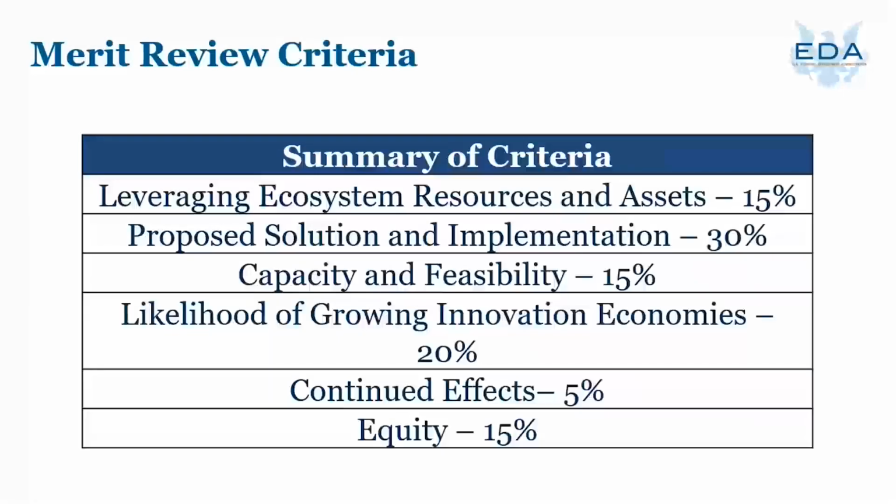Now that we've finished our application and submitted it, you want to know what you're going to be scored on. Well, we're going to tell you. If you read the notice of funding opportunity, we have the exact wording that will be used for merit review and how your application will be evaluated. So I encourage you to read through that a few times and make sure you feel good about how that is covered in your project narrative and in your budget narrative.